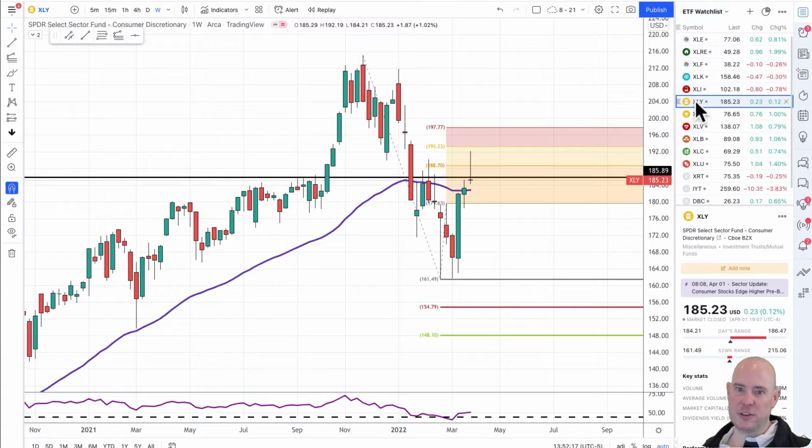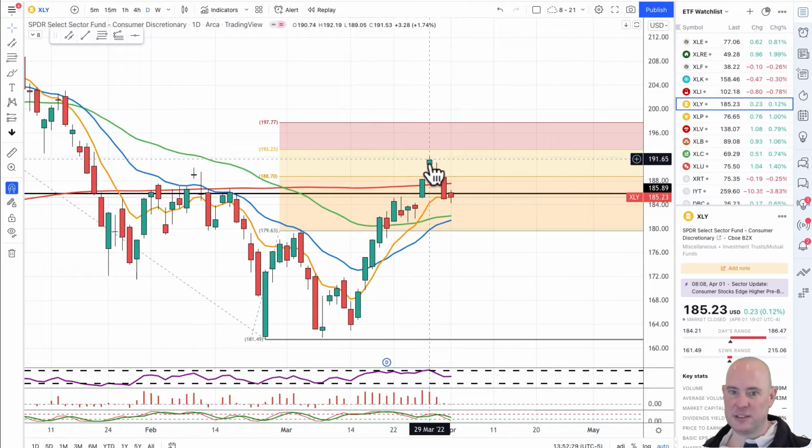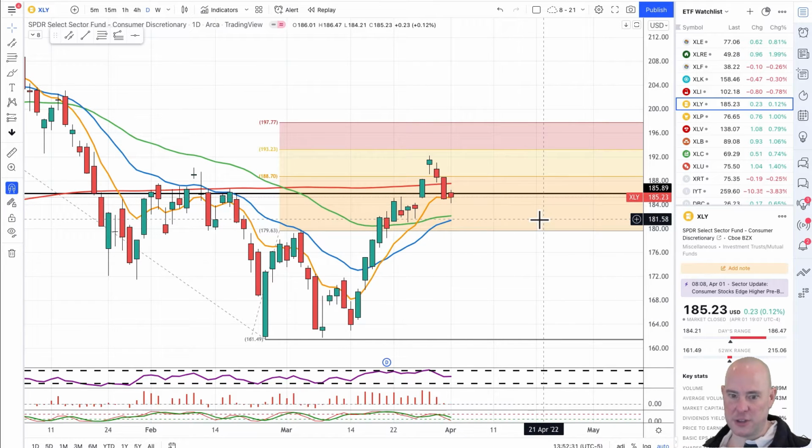XLY, we have discretionary, which had the double bottom triggered 2 weeks ago. Coming up, hitting the first target with a slight topping candle on that. So I am going to be keeping an eye on this, but it's a pullback to the rotation zone.